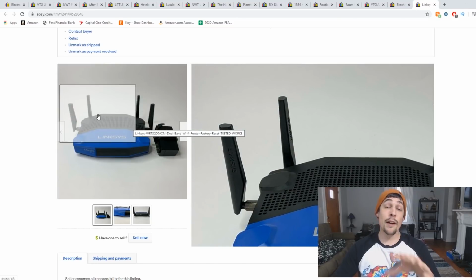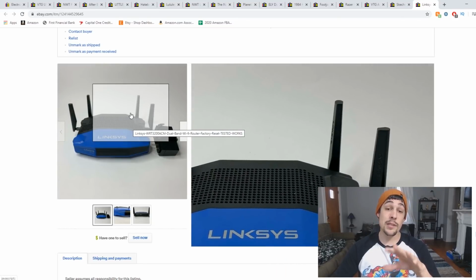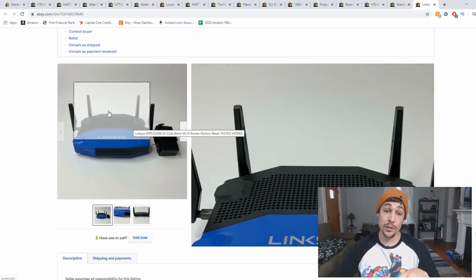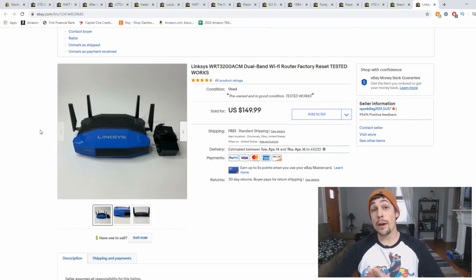Now, there are plenty of models that only have 2 antennas that still go for good money, also from Linksys. They almost look exactly like this with only 2 antennas on them. Some of those models go for good money as well, but 4 antennas on something is typically a pretty good sign that it's going to be a higher end model.